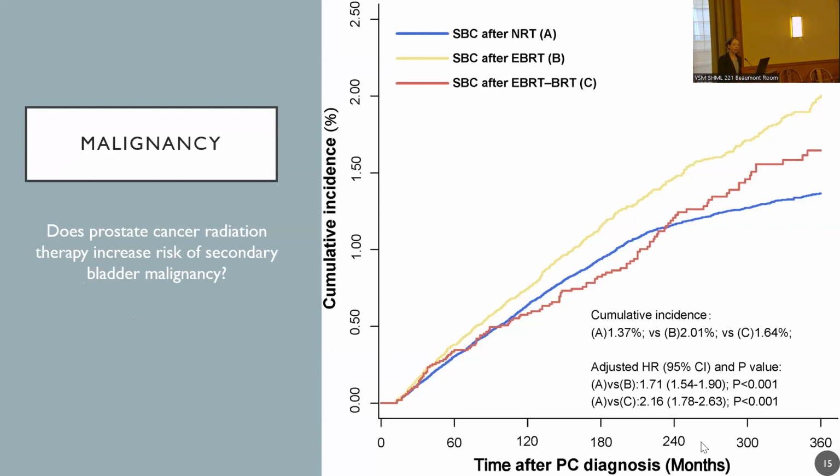And this found that there was an increased risk with external beam radiation therapy, as is shown in the yellow line here. And there was also increased risk associated with both a combined therapy of external beam radiation therapy and brachytherapy. And the cumulative incidence was the highest in the external beam radiation group, being about 2%. And when compared to patients that did not receive radiation therapy, the cumulative incidence was about 1.37%.